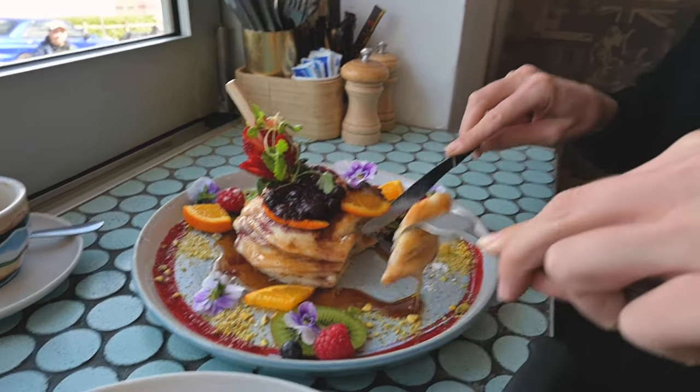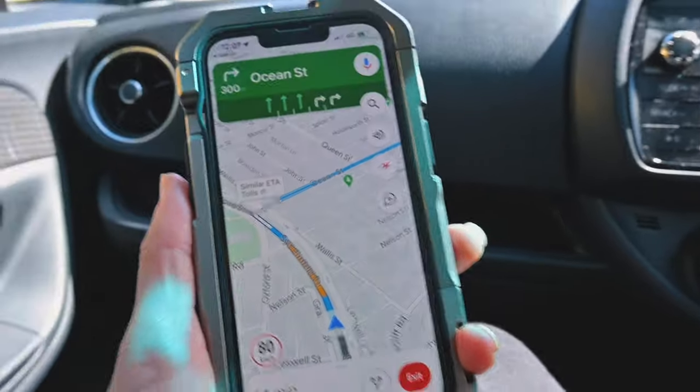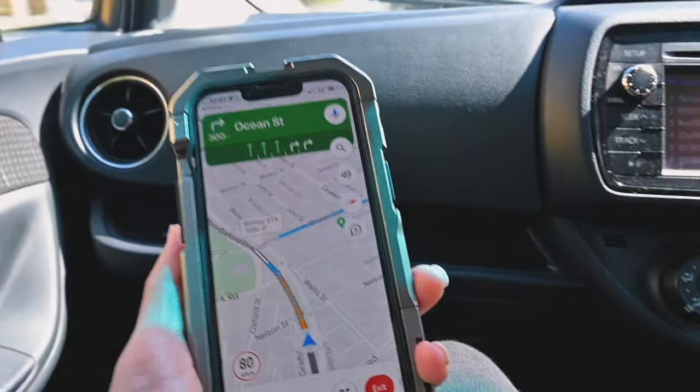And then I ordered their vegan pancakes and they look so good. I asked Matt to share them with me because I thought it was gonna be huge, but Matt, I'm retracting that offer. I'm just gonna eat them all myself. They're really good.